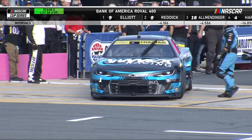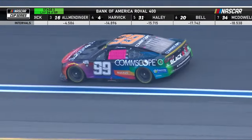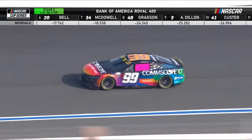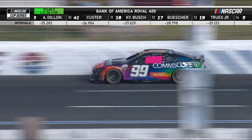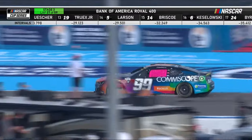A few positions forward, Loris Hesemans driving in the 33rd position right now, 1 lap down. And Mike Rockenfeller still on the lead lap, currently in 31st. 31st, that would be a career best finish in this series for Mike Rockenfeller.